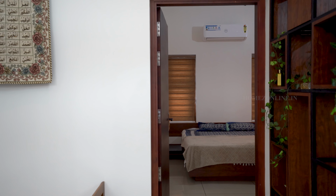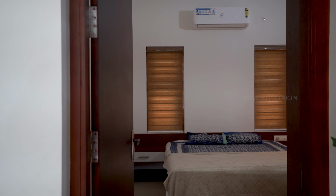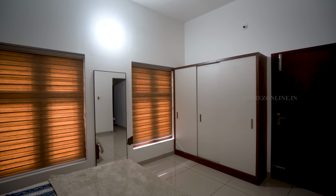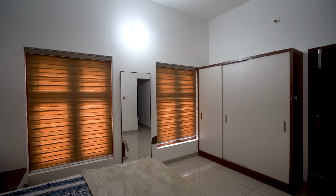Next we are checking the first bedroom. See the bedroom arrangements. It is a spacious bedroom with attached bath and dressing area. Beautiful curtains, double cot bed and wardrobes are arranged here.